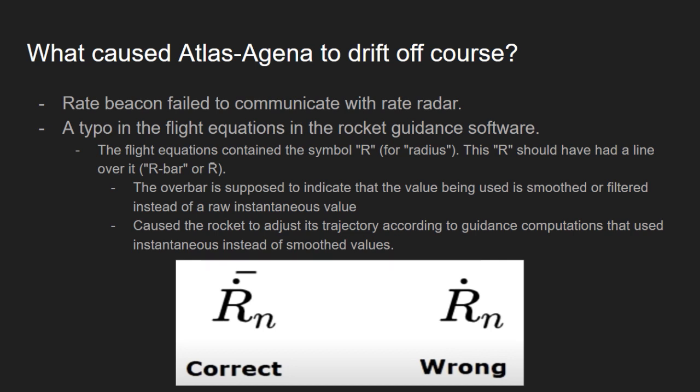The typo, which was an R standing for radius, should have had a bar over it as shown in the picture. The overbar is supposed to indicate that the value being used is smooth or filtered instead of a raw instantaneous value. But since the bar was missing, the guidance computer made wrongful computations and it didn't send the right trajectory calculations to the rocket.